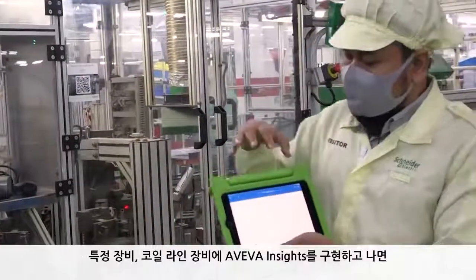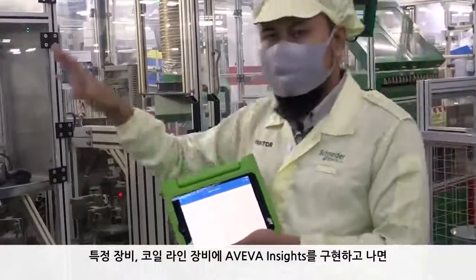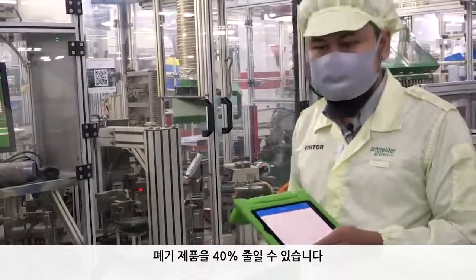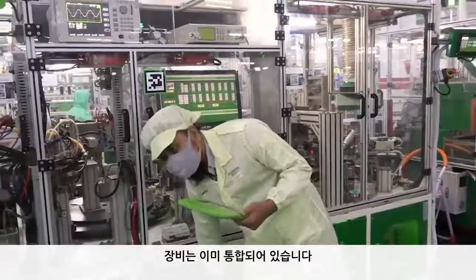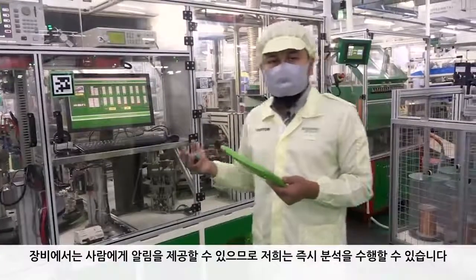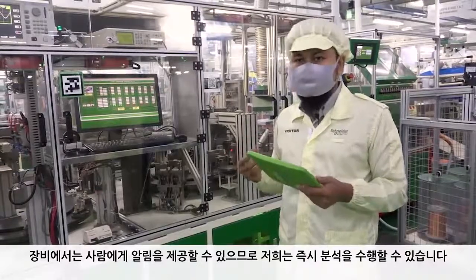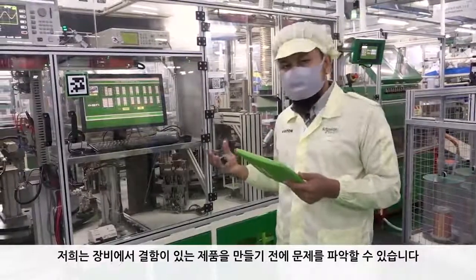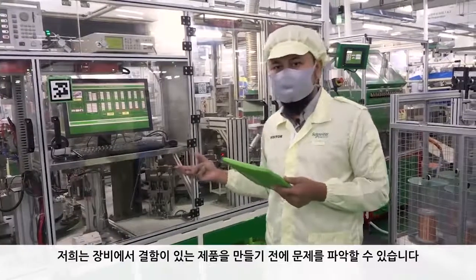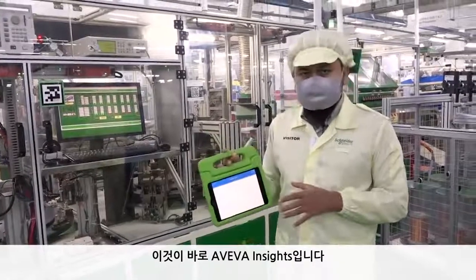After we implemented AVEVA Insight in certain machines, in coil line machines, we can get 40% scrap reduction. So the machine is already integrated. The machine can talk to humans, so we can do analysis very immediately. We are able to see the issue before the machine creates the defective product. So this was the AVEVA Insight.